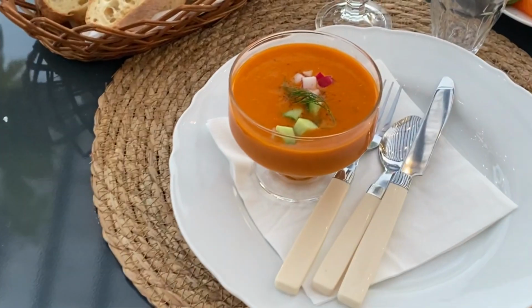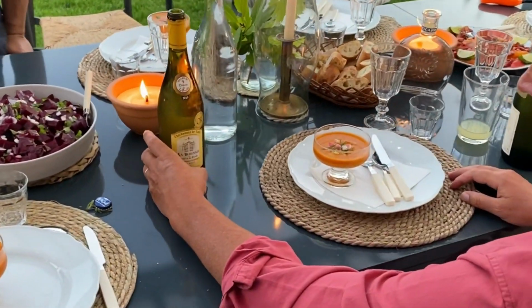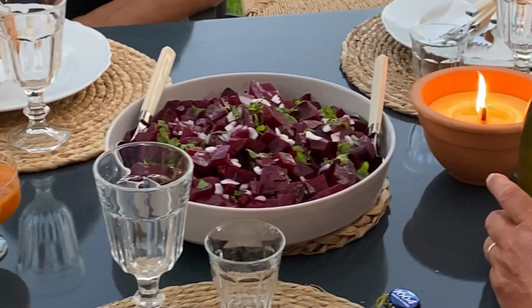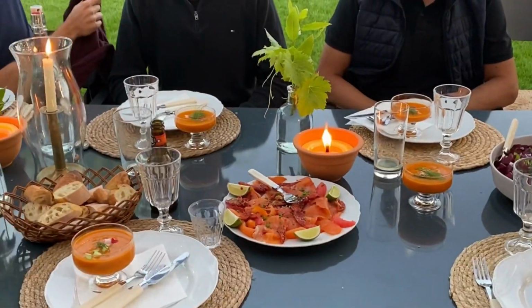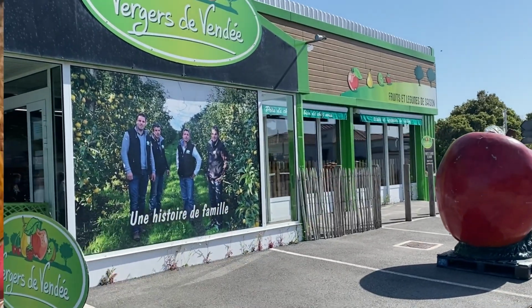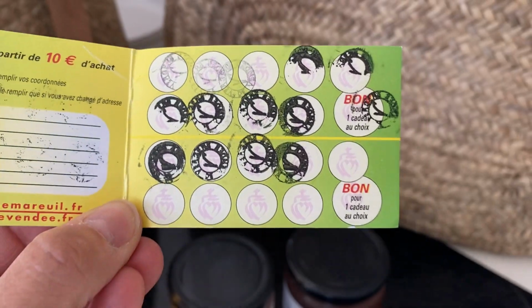Then, in addition to the beets, I'm also gonna be serving a gazpacho soup because it's been pretty hot here the last few days, which has been so welcomed after all of our rain. But I thought it would be another refreshing thing that I could put together really quickly. That little farm market that I went shopping at today also makes their own jams and jellies. I go there so often, I have one of their frequent shopper cards, and when you fill it all up, you get free gifts.